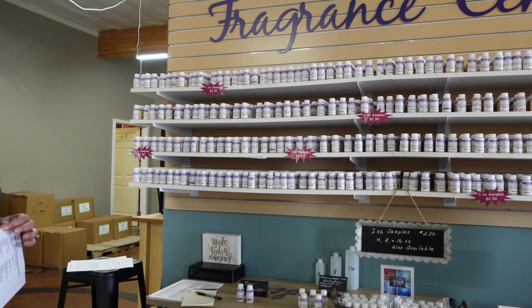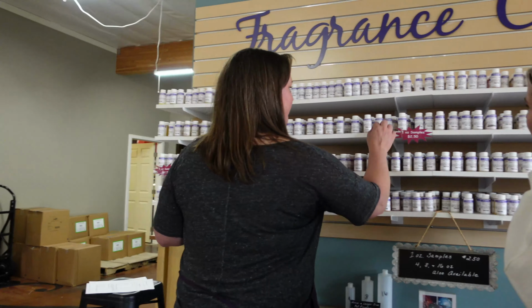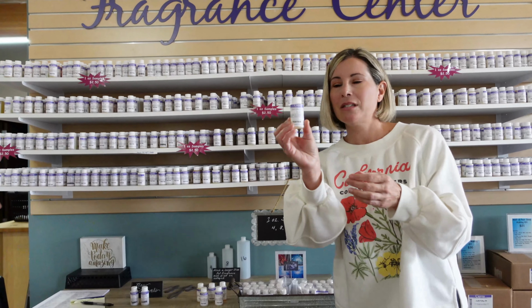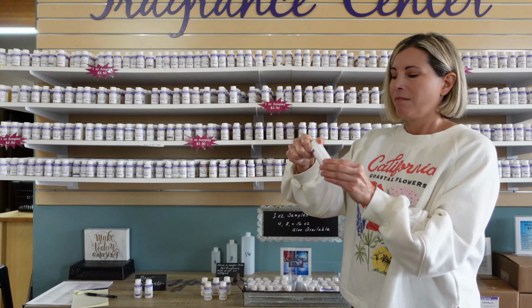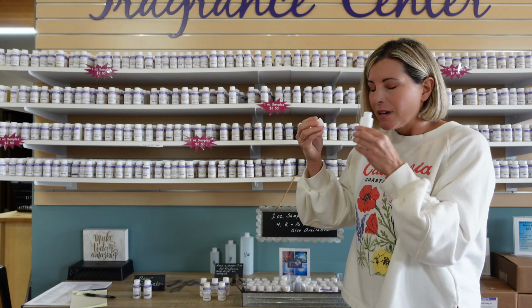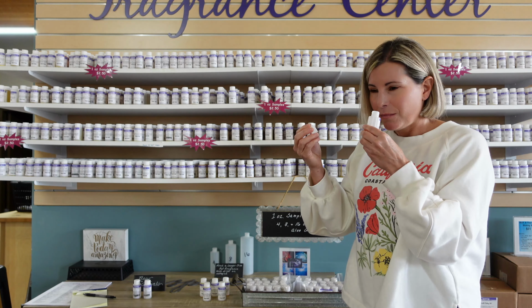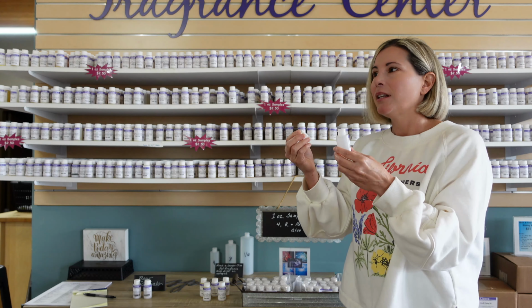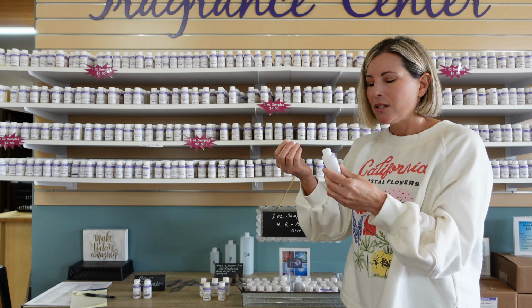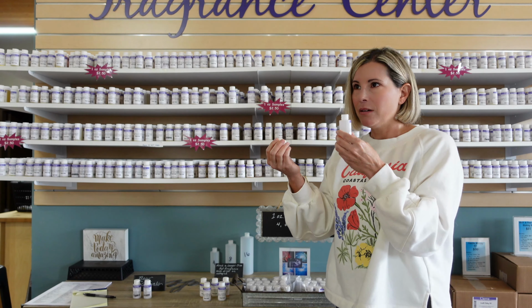Can I smell that one? Absolutely. So we are right here. Okay. So this is the Farmhouse Cider. Oh, I have had this one before. Yeah, it's a good one. It's really good. And like you said, I think surprising in a way. Because it's got kind of that sweet back note, but it almost kind of smells.